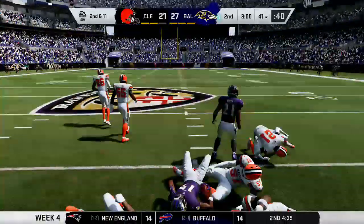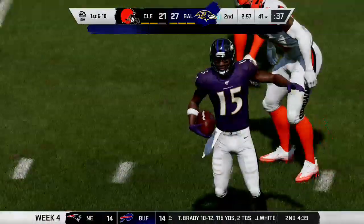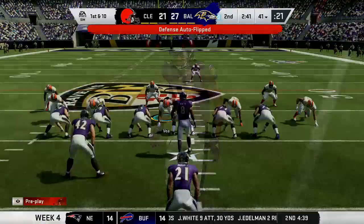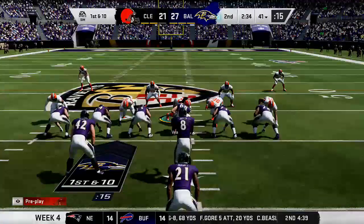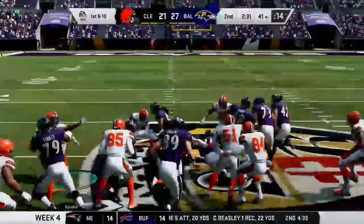Jackson, this will be caught by Brown. And they get him down, but not before he takes it across the 40-yard line. 16 yards, a first down. Jackson now over 200 yards already in this first half. It's first and 10. They run from the pistol with Ingram.